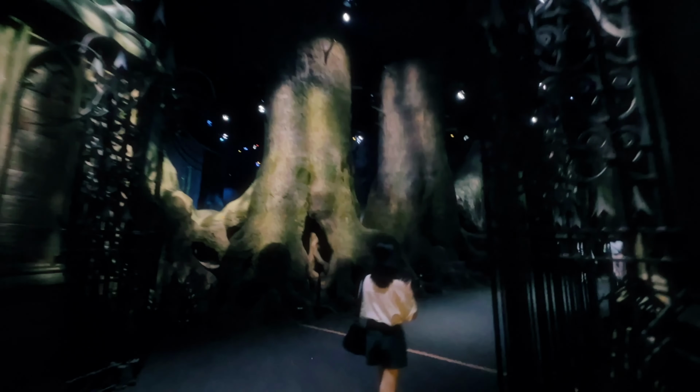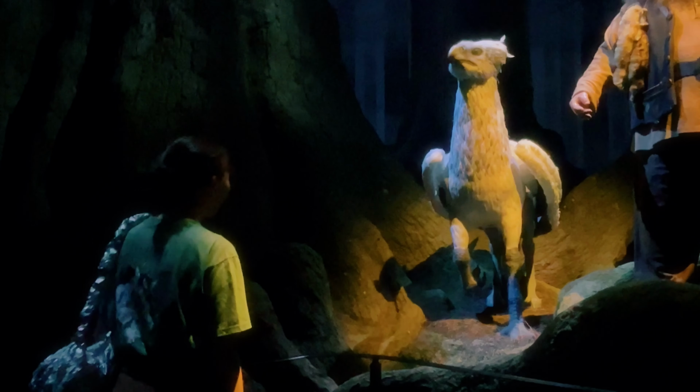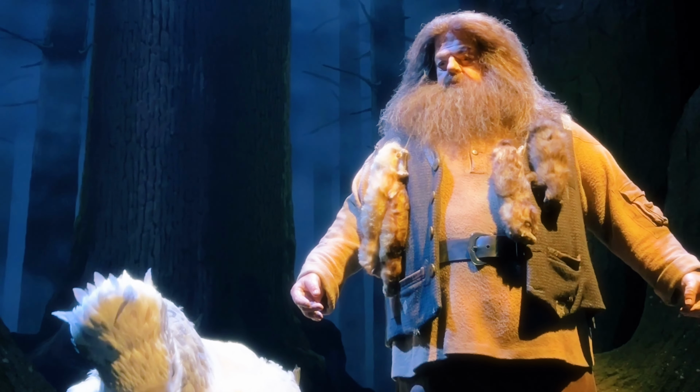The Forbidden Forest is actually one of my favorite parts about the whole studio tour. It was pretty immersive, it was so well done, and you get to bow to Buckbeak.